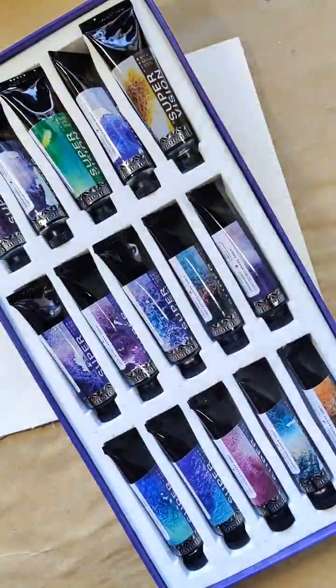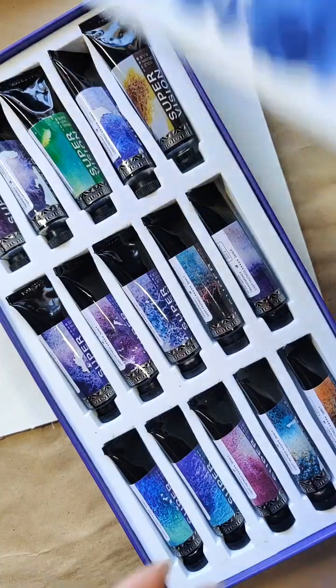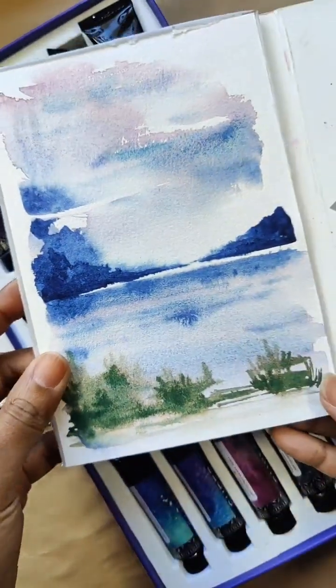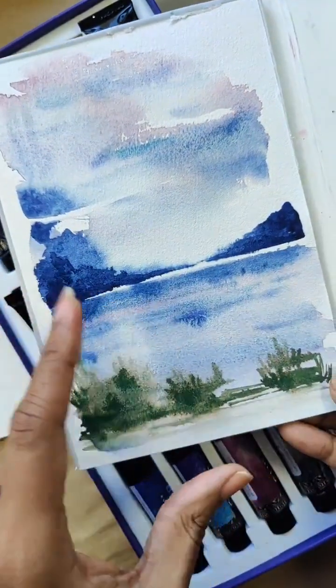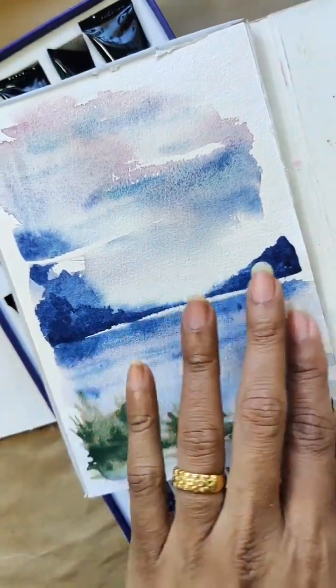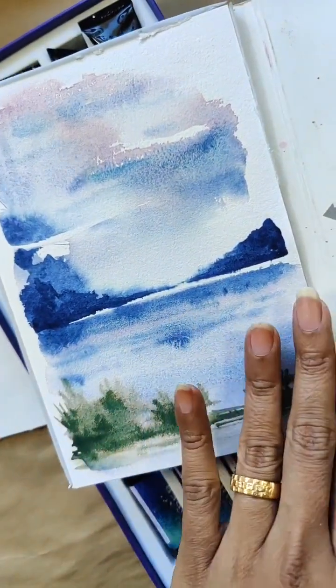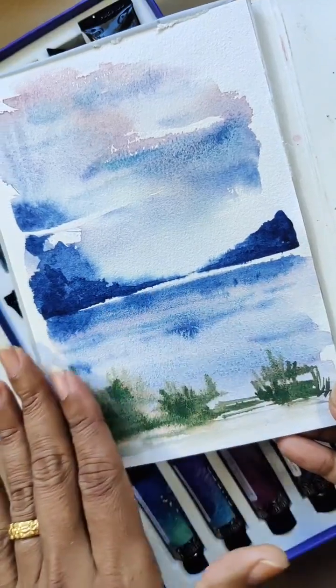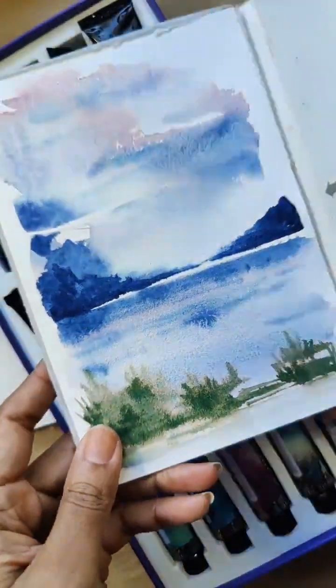So I want to do something simple, cute, artsy, fun, beginner friendly for the event. And this is what I had done with Supervision. I know I showed you guys this a couple of times. So something simplistic where we've got a sky, we've got maybe a waterbed or something. Doesn't even need to have any greenery at the bottom. And yeah, let's go with it.